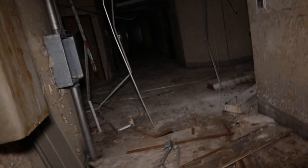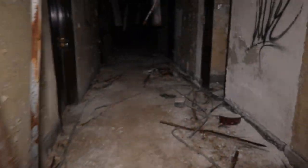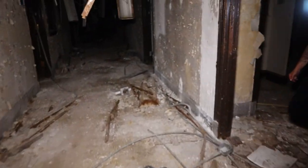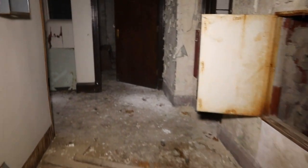I wonder what they were used for, or if there's a way to get back around to the other side somehow. Is there a way to get over there? Yeah, back here. This is weird. Oh no, this isn't even it. It's on the outside of this. I can't even get out there because the door was locked. They just had these cages set up there for some reason. I'm not sure exactly why.